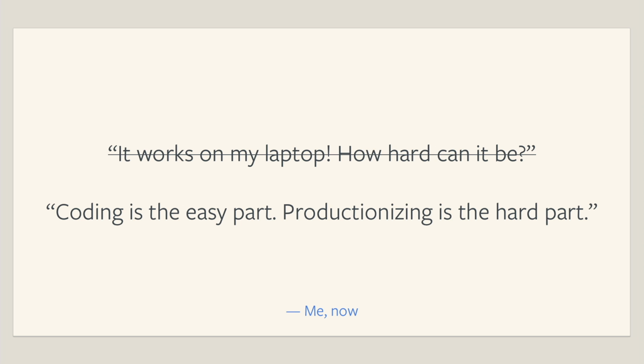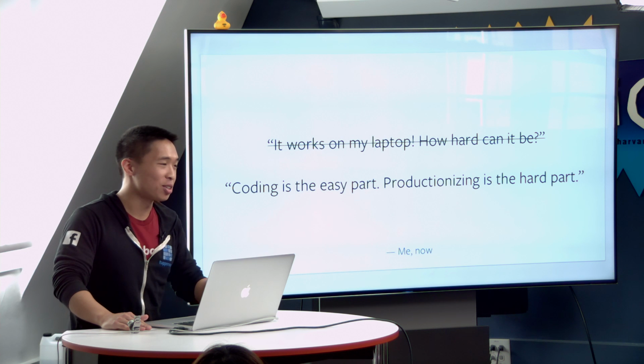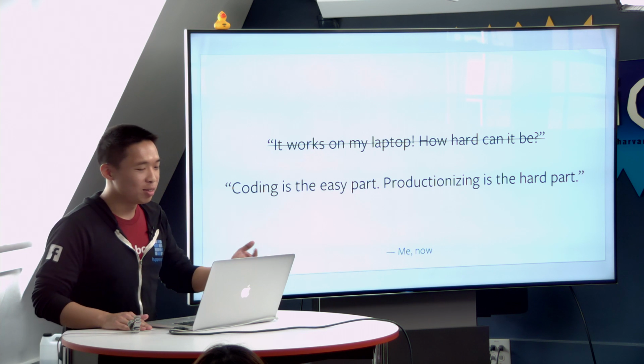So to recap, this is my motto now. Coding is the easy part. Productionizing is the hard part. It's very easy to write some code and get a prototype working. The real hard part is to make sure it's reliable, highly available, efficient, debuggable, testable so you can easily make changes in the future, handling all existing and legacy requirements because you might have many existing users or use cases, and then being able to withstand requirements changing over time. So let's say you get it working now.